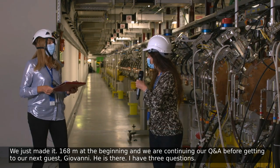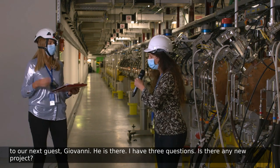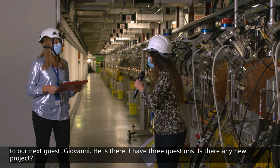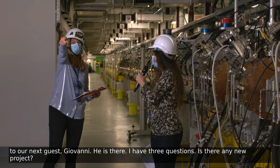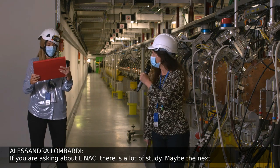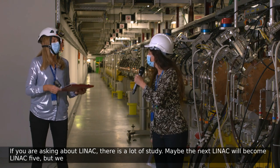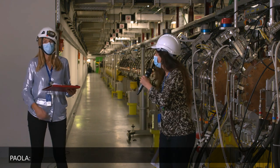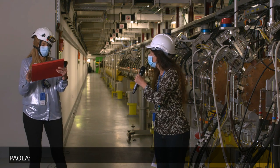Alessandra, is there any new project after LINAC 4? Is it foreseen already? Well, if you're asking about linear accelerators, we should certainly have a lot of studies, and maybe the next LINAC will be called LINAC 5. We don't know. For the moment, this is brand new. And it's foreseen to be working for how long? At least 20 to 30 years. At least 20 years. Okay.